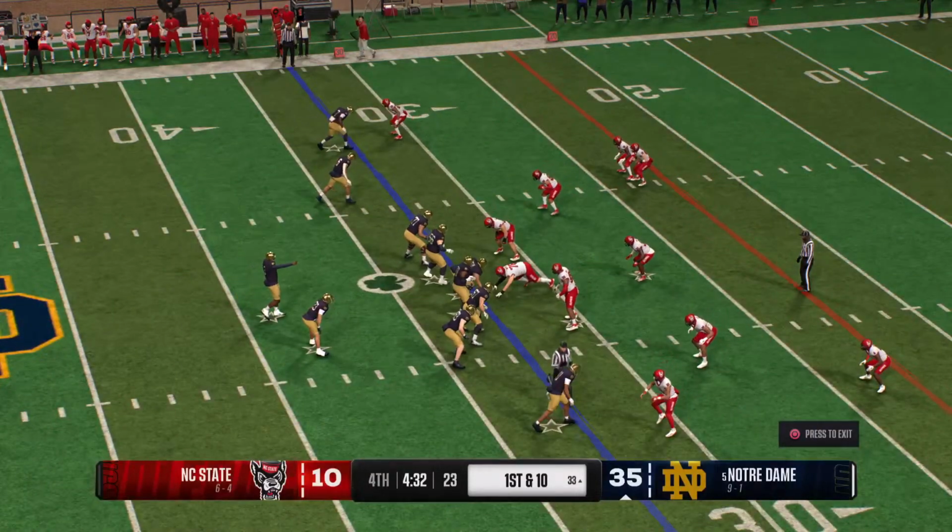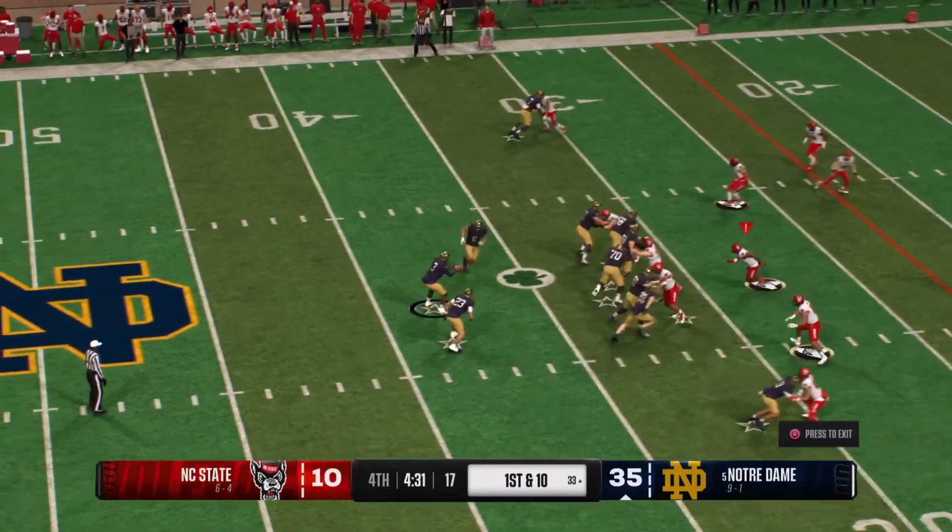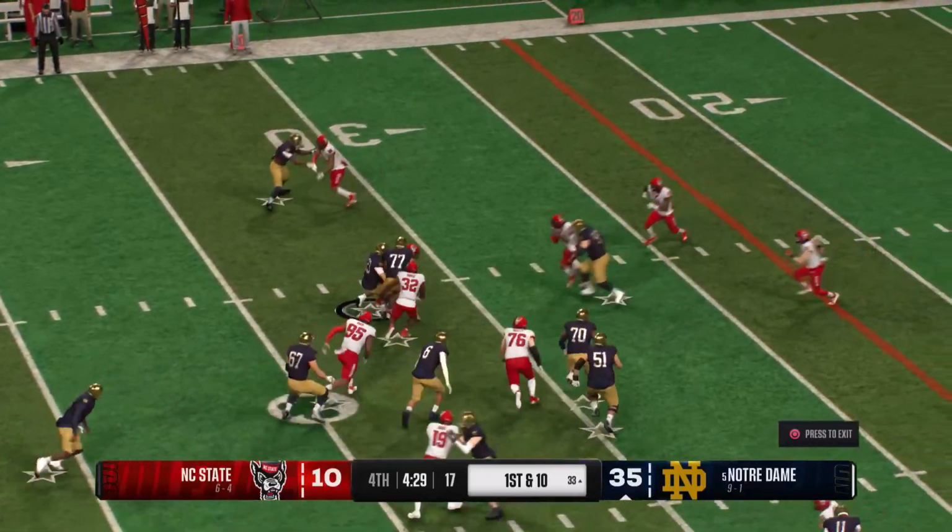He's not going to settle for the fair catch. A solid return. Gets a little bit of ground for the offense. Fast motion from the offense. They'll run it from the gun.